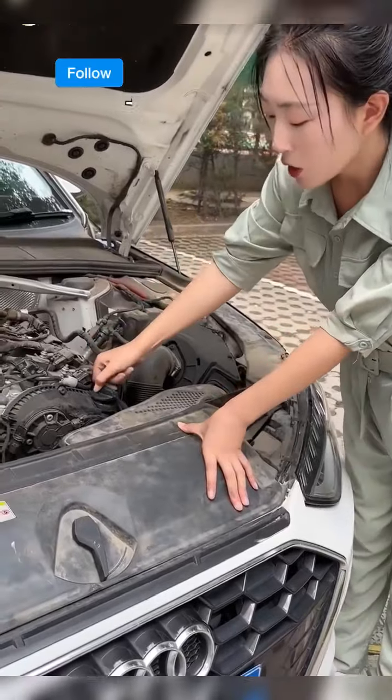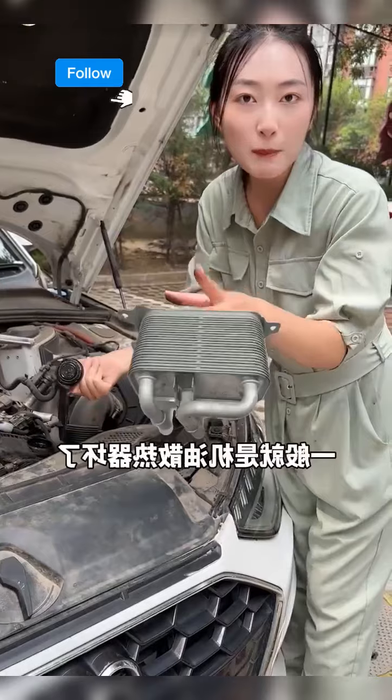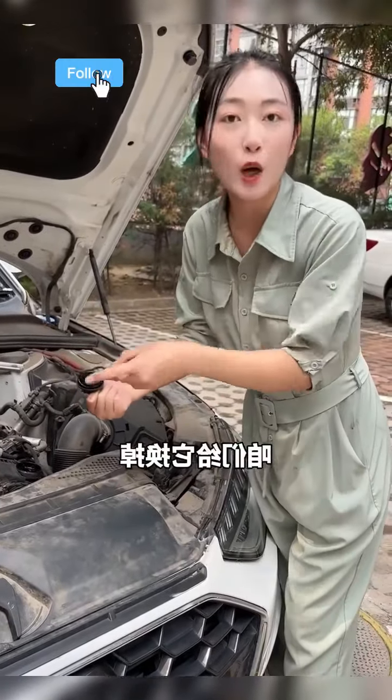Fourth, if you see a lot of milky white fluid under the oil cap, it means water's in the oil, likely from a bad oil cooler. Replace it and the problem's solved.